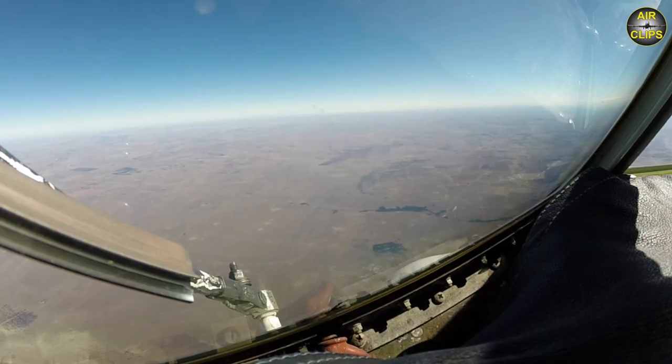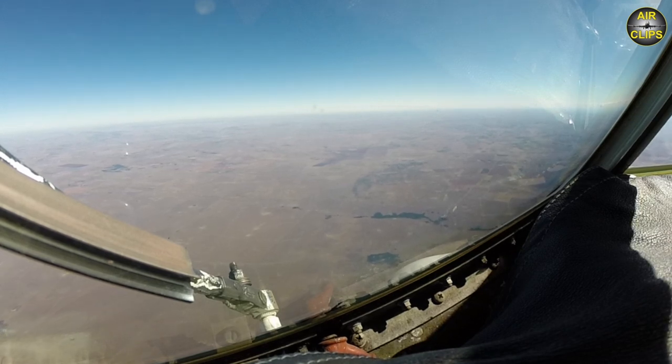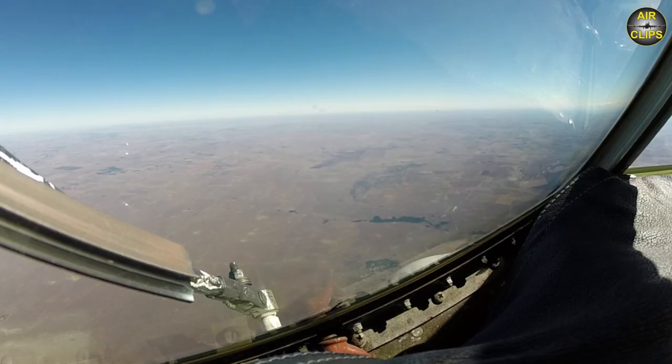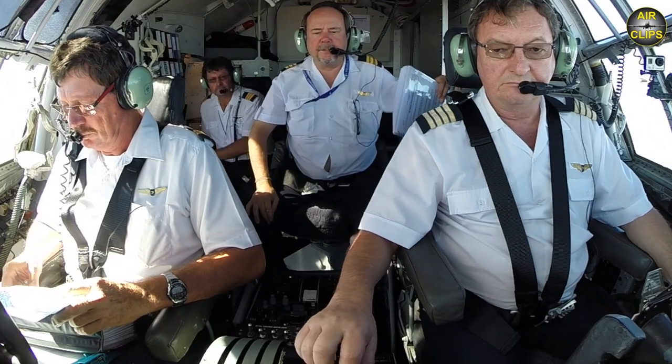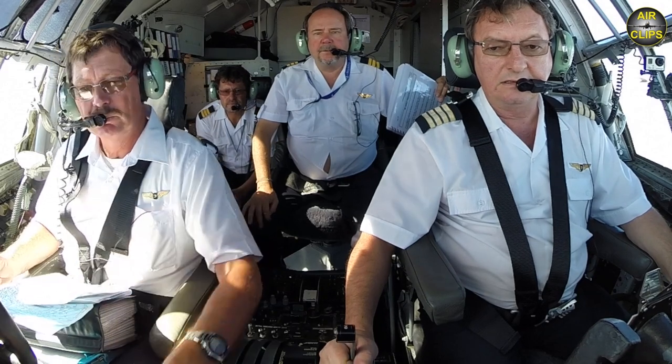At an initial altitude of 15,000 feet, we slowly start with our shakedown flight program. First of all, the speed of the airplane gets lowered and the flaps get gradually extended to see if everything works fine. And it does.